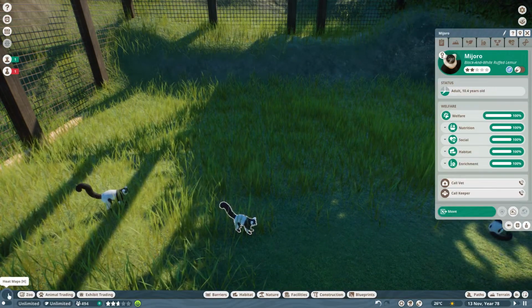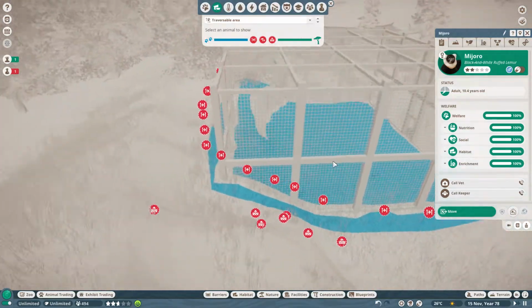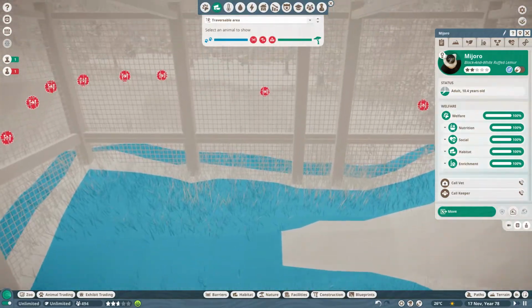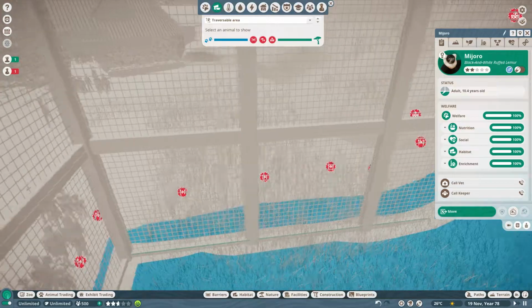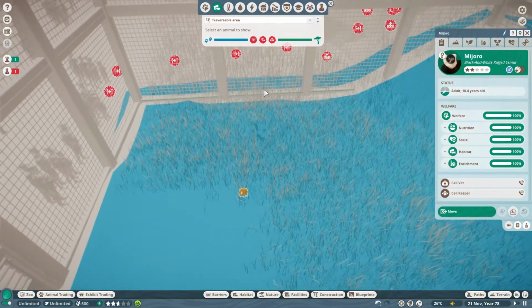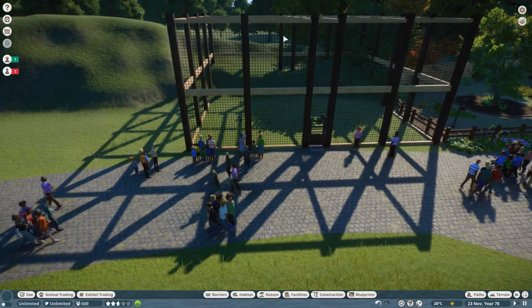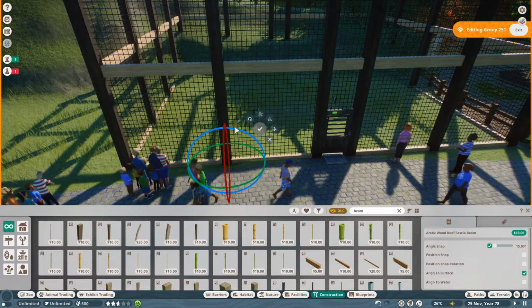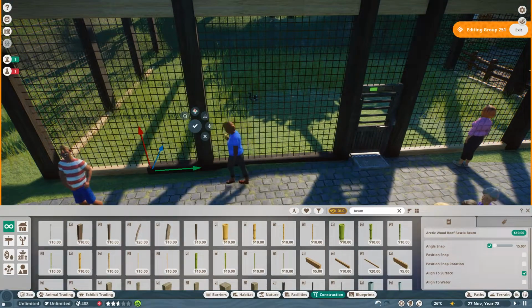How are we doing with our lemurs? Okay, it still thinks they can get out, unfortunately, even though they can't climb anywhere. Why does it think they can get out there? Because they can't climb any of it anymore. Ah, it's because they can still go along the bottom and they can jump through. Okay, that's fine. What I can do, because I actually quite like the look of it having different beams at the top and the bottom, is if I can cover up the bottom, I won't have to cover up the top. That's what I'm thinking.